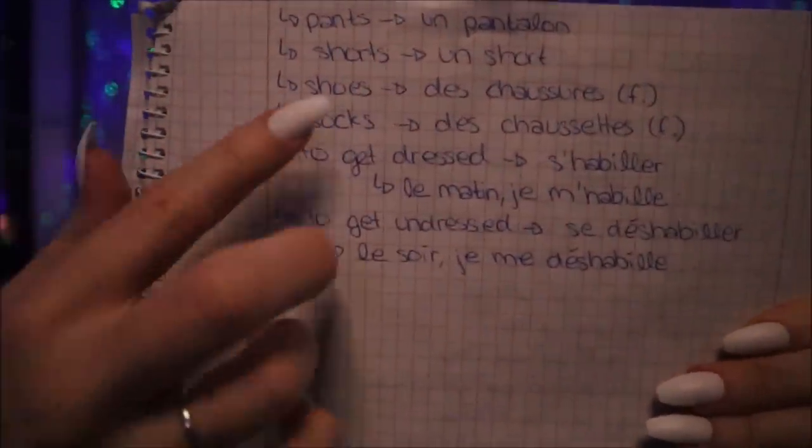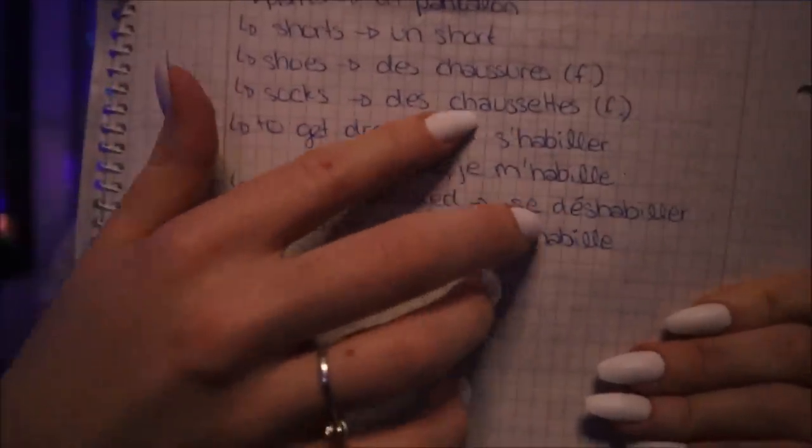So socks, which are des chaussettes. See?